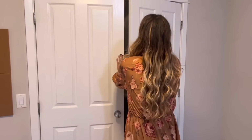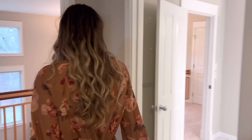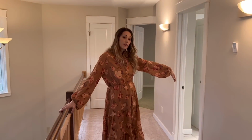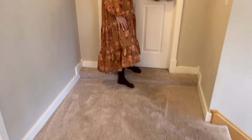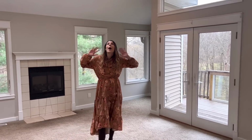Awesome. So we'll go back out in the hallway and you'll kind of be able to see this door here is where you could enter the bathroom from the hallway if you wanted. So 3 entrances to get to that bathroom. And now this is where the magic happens. Ta-da! This is the master bedroom.